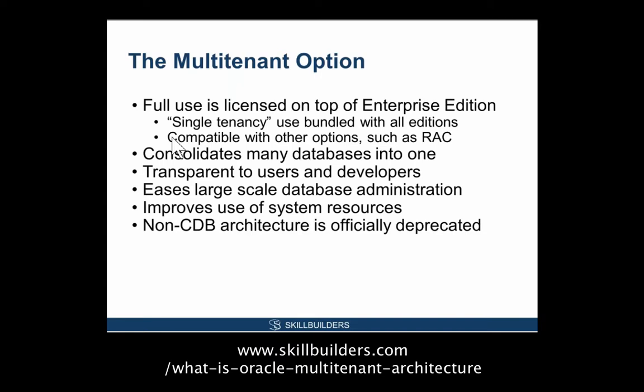You consolidate all your databases into one. And from the point of view of the senior DBA, it's just one big database. But the perhaps junior DBAs have responsibility for just one or two databases. They can run their pluggable containers very similarly to the way they run them at the moment. It may also improve use of system resources. That's a bit questionable, but in some circumstances, there can be significant improvements in the use of system resources.